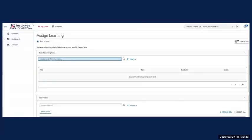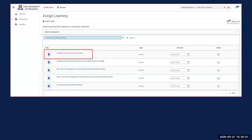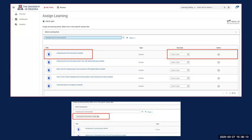On the next page, you would type in the title of the training that you are wanting to assign to those you supervise and press Enter. And when you see the course that you would like to assign, you then have the option to add a due date. Adding a due date is not a required step, but if you would like to use it, you can set any date desired. Then you would click the plus sign on the right-hand side of the screen to add the course. You will know when the course is selected when it appears between the search bar and the title results list.